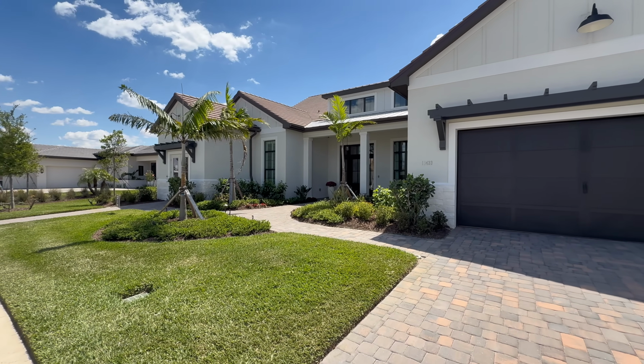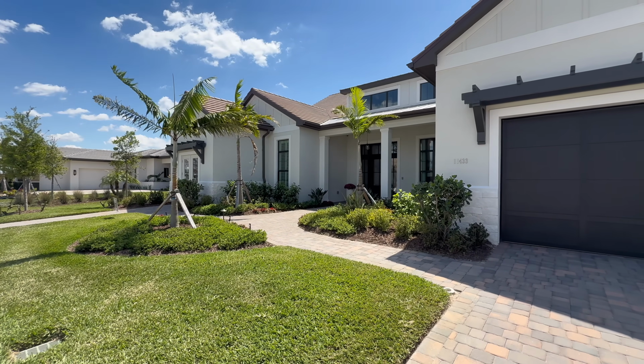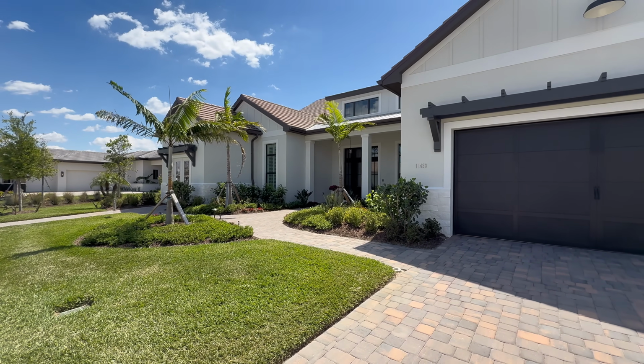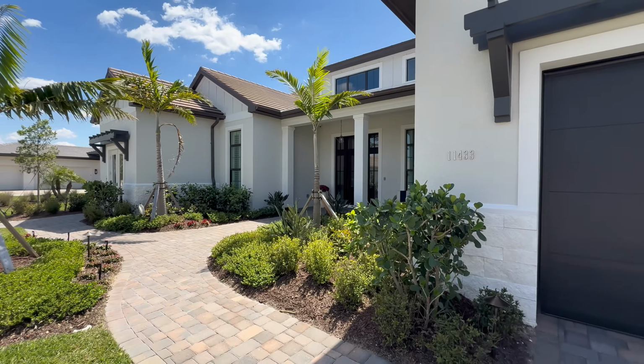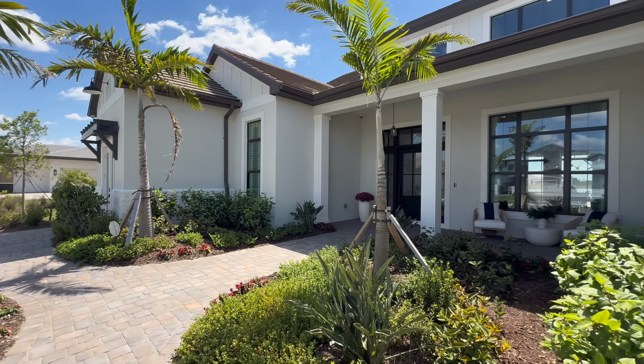Of course, this is a model home, so they're operating that as the sales office. And when they get ready for this one to be put on the market, then of course they would convert that so that way it would be a single car garage. Now, I love the curb appeal. Fantastic look from driving past this property. You will not miss this one whatsoever.